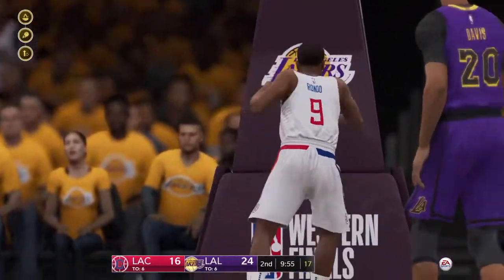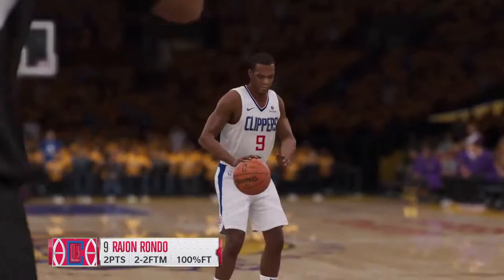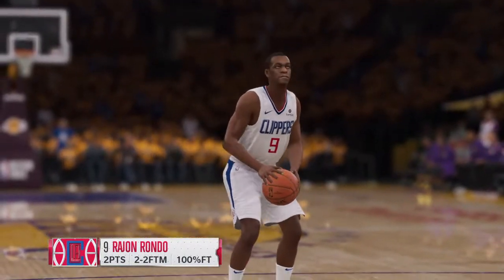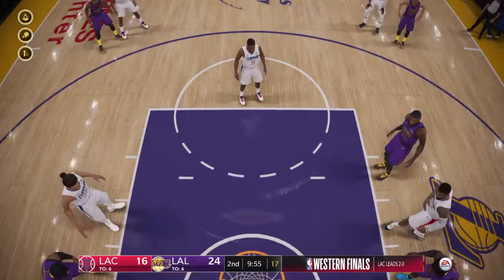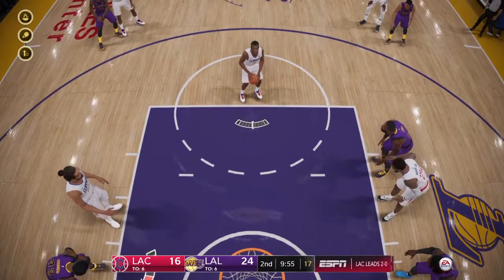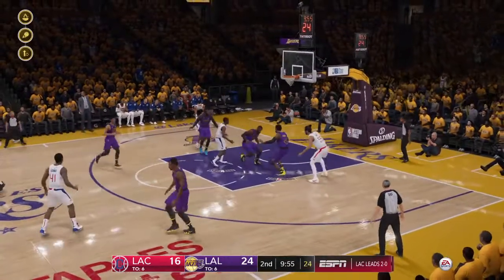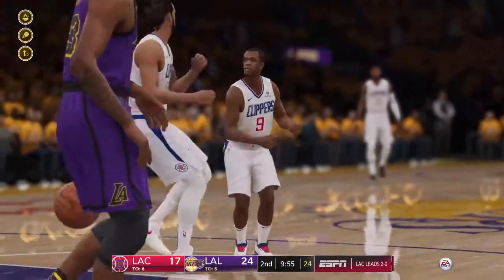I don't know about that one, Ed. I always thought your hand was part of the ball. Rajon Rondo at the line for 2 shots. He's perfect from the line so far. Can't connect on the first free throw. Second one goes. It's a 1 of 2 trip. Now the Lakers going to use a timeout as they'll talk things over here in the second quarter.